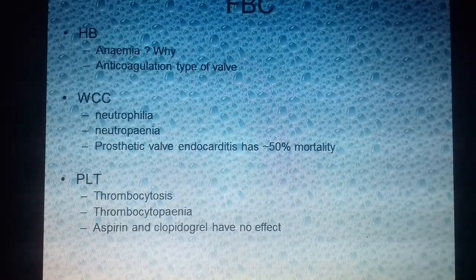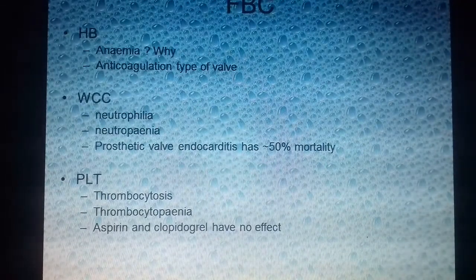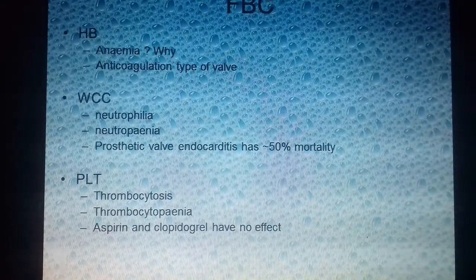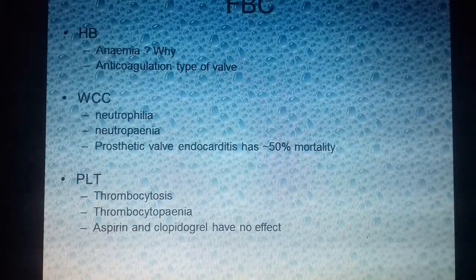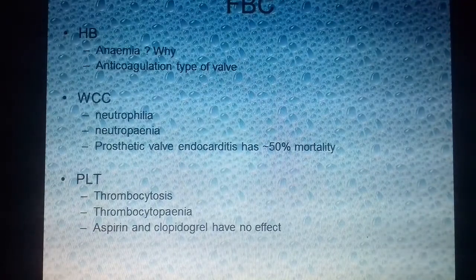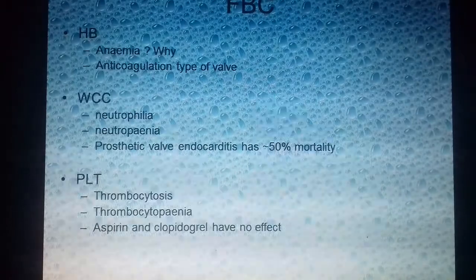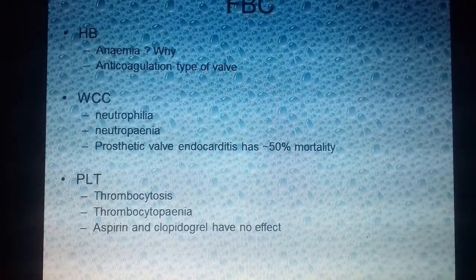Types of anemia can be evaluated, and it will help in anticoagulation and the type of valve surgery. WBC count and neutrophil evaluation show neutropenia, and it is helpful in evaluating cases of prosthetic valve endocarditis as well.